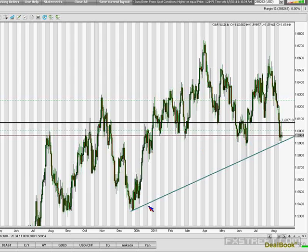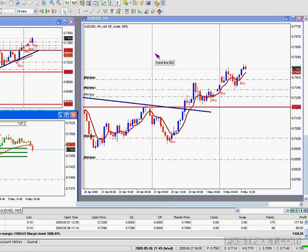Okay, so now has this hit the 4-hour 5? Has this hit the 4-hour 5 yet? Minimum period, I look for trend. I think there's a difference between trend and direction, Boyke. I mean, trend is a daily and a 4-hour. You can have an intraday direction on a 15 and an hourly. Yes, this is a hit.